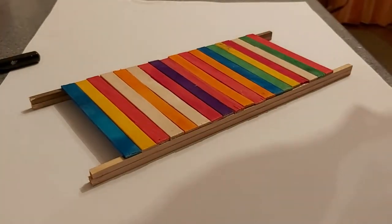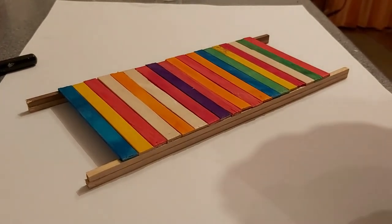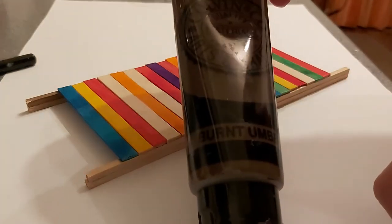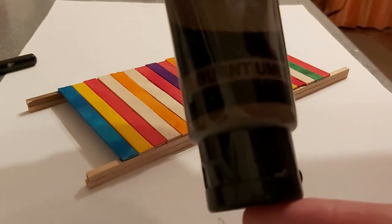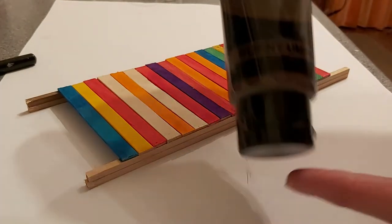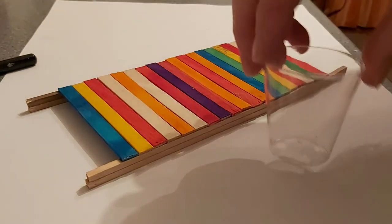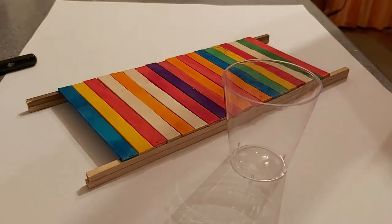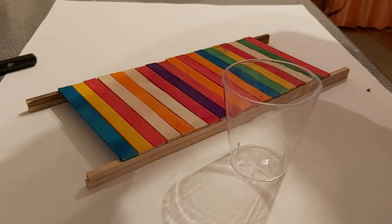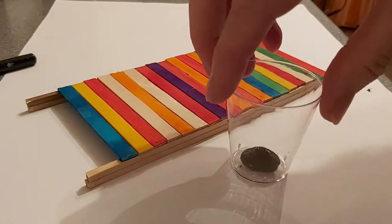Right, so that's all nice and dry, glue-wise. So my theory is I'm going to use some burnt umber. I'm going to try and make it into a wash. I don't know if you can see that. Camera's not very happy with that. Anyway, it's burnt umber. So I'm going to pop it into one of these shot glasses. Oops. There we go. Just a little bit. I may end up having to paint this anyway. That's that. Add some water to that.